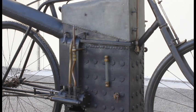In the course of that, he was putting out some pretty good laps, and he had heart trouble. He had a heart attack and died on this machine. So the inventor of the motorcycle actually was the first motorcycle fatality.